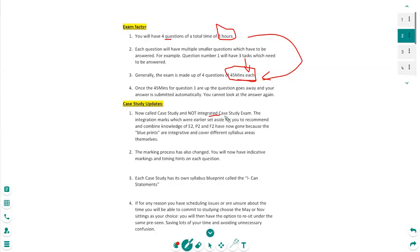So for example, in answer number one, they asked you about costing techniques. So you wrote this is a costing technique. You gave the different costing techniques. But if you were to give them something extra, like let's say somehow in your answer, build in team management, or somehow refer to an IAS, refer to an IFRS, where you are linking your E2, P2 and F2 knowledge in one answer itself, you are given something known as integration marks.